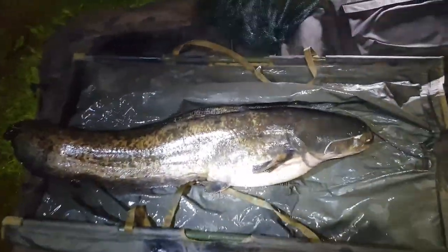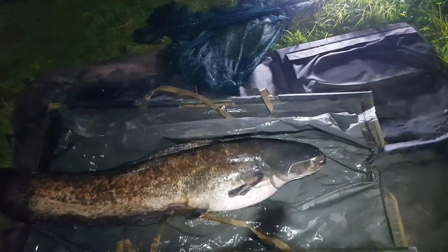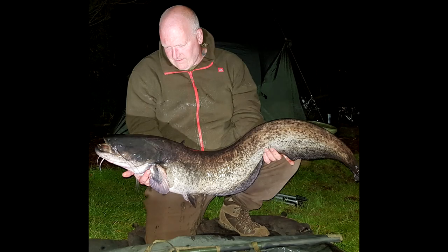Right then, guys, here we go. First cat of the session. Lovely fish, 26.4. Shit everywhere, as usual. Right, let's put him back. There he goes, 26.4 going back. Lovely black one. Well chuffed. And off he goes back.